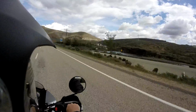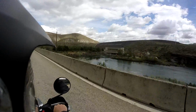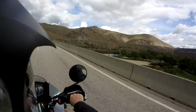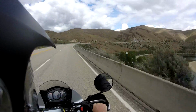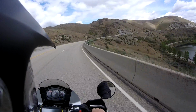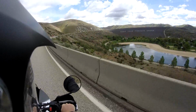This is the bottom of the dam here. The highway kind of wraps around, and there's a little horseshoe-shaped reservoir down in here called Sand Point, and it's just a public park. There's a fountain out there and a sandy beach, kind of a fun place to hang and play for the day.